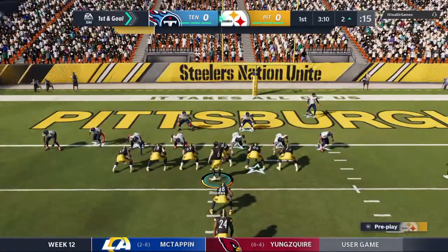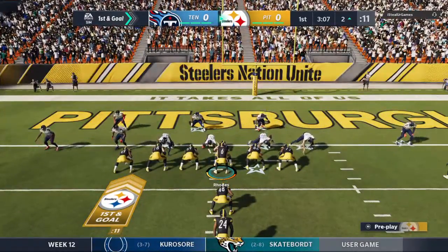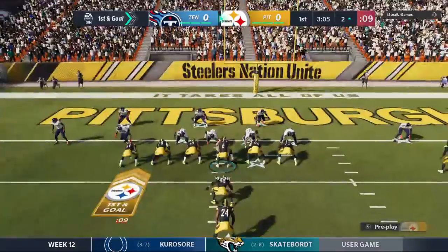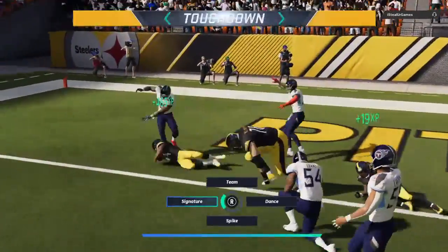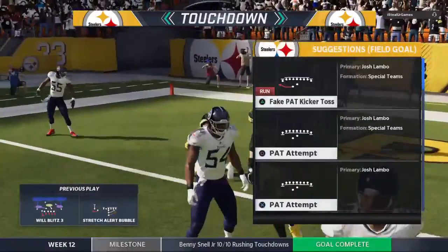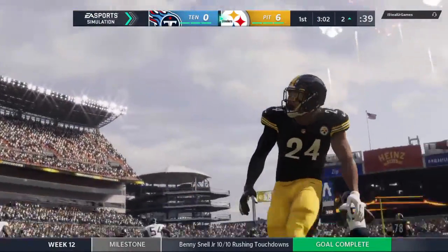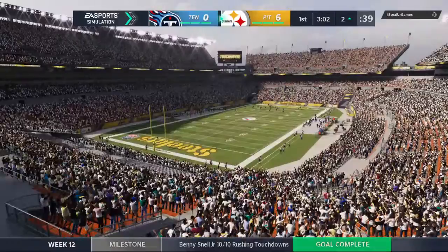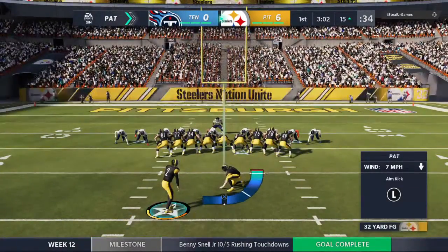From the 2, here's 1st and goal. Now here's Snell. And he's in. Touchdown, Steelers. Benny Snell hitting double digits with his 10th touchdown of the season. And the Steelers take the ball down the field and score on their opening drive.